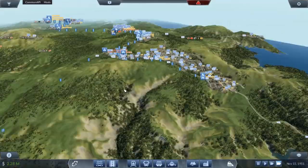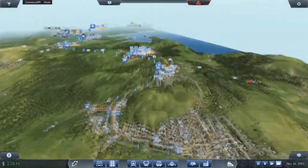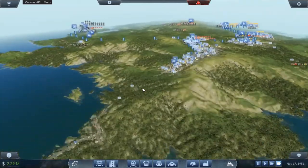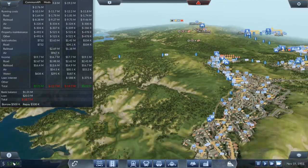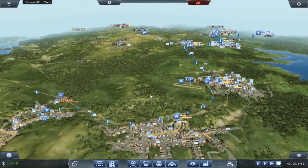I'm going to let this run for about a year or two. It's 1951. By the time you come back, it'll probably be like 1953. Try and get some more of that loan paid down. Here we go. Now down to 20 million. Get some more of this loan paid.